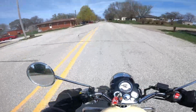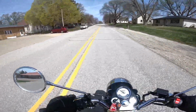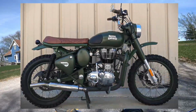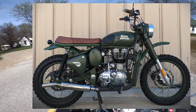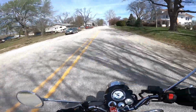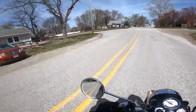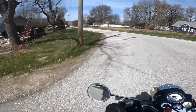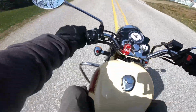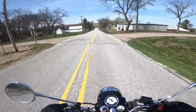This thing, I like it. I just did a video on a military version of this bike with knobby tires, and it was a lot of fun, and I really enjoyed it. This one has street tires on it. It's a lot funner on this pavement than those big old knobbies were. It's got very good handling, honestly. What a grin. This one has crash bars on it. I think they got the luggage rack on the back.